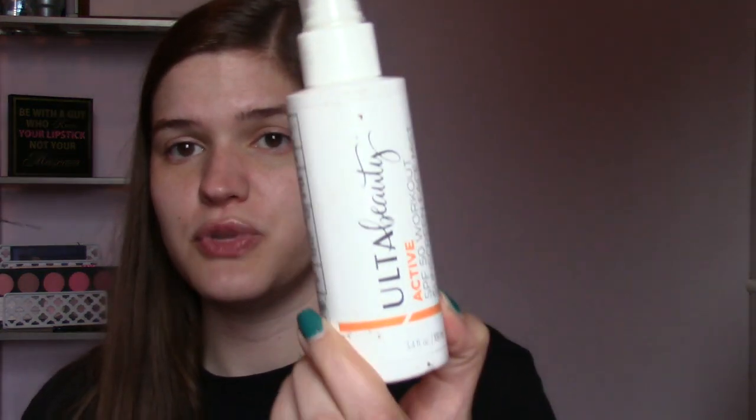This is from Ulta Beauty. I actually just bought this because Ulta was running one of the specials where you had to buy like $20 worth of Ulta Beauty products and then you got a bag of a bunch of makeup free. I got like 2 or 3 Ulta Beauty things to get that free bag, and this was one of them. I think this might have been like $12 for 3.4 fluid ounces.